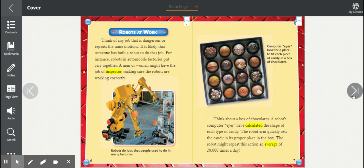Computer eyes look for a place to fit each piece of candy in a box of chocolates. Think about a box of chocolates. A robot's computer eyes have calculated the shape of each type of candy. The robot arm quickly sets the candy in its proper place in the box. The robot might repeat this action an average of 20,000 times a day. I wouldn't want to do that.